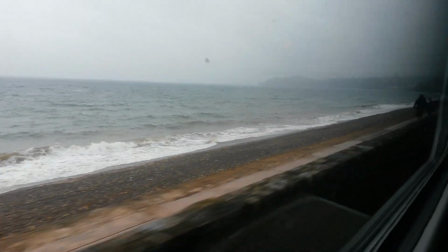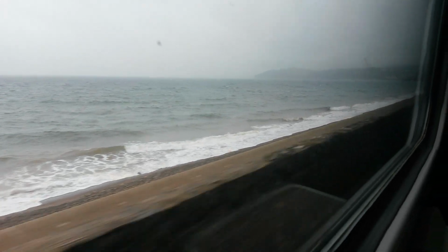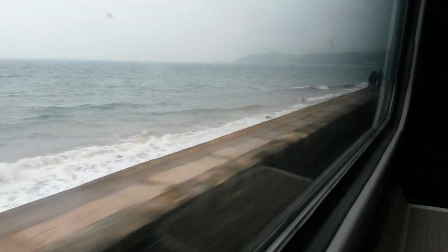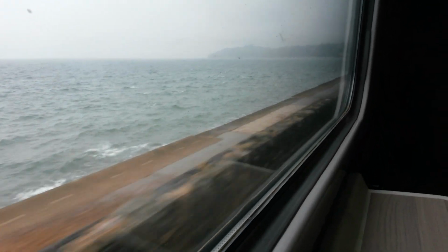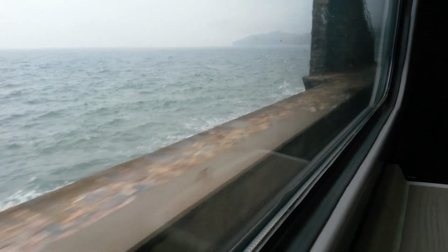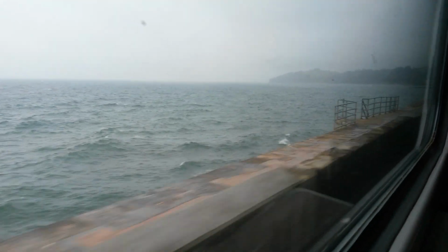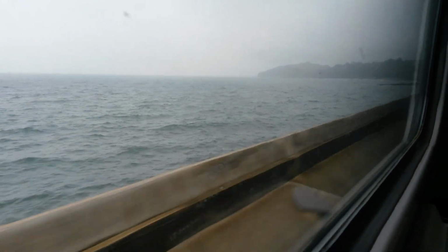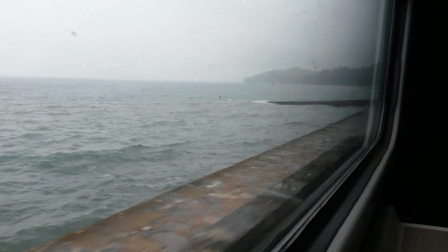Dawlish, looking a bit rough today, the sea. Still could see people walking along the sea wall, despite the weather not being that great. So we're approaching our destination, where we'll be finishing the train journey. We'll get off the train then. Show you the train when it leaves Dawlish. Now approaching into Dawlish, where I'll be getting off.